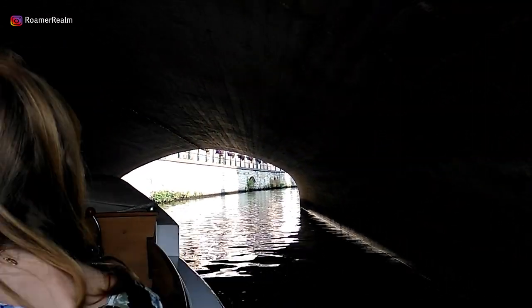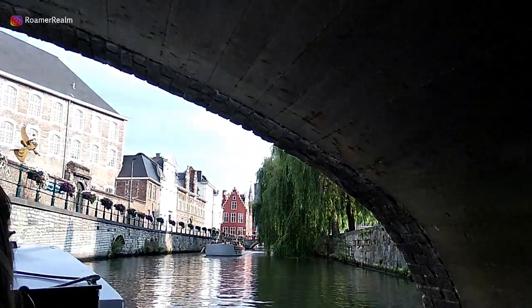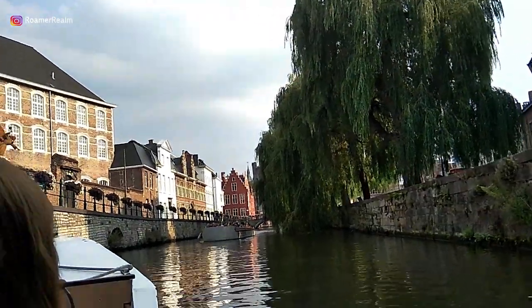The boat tour passes through a few bridges and many arches, some of which have a low elevation. Although the boats don't move that fast, I can totally see that it's easily possible to hurt yourself if you're not careful.